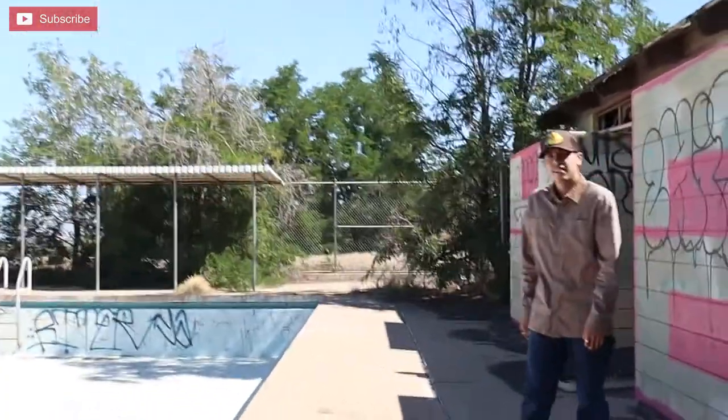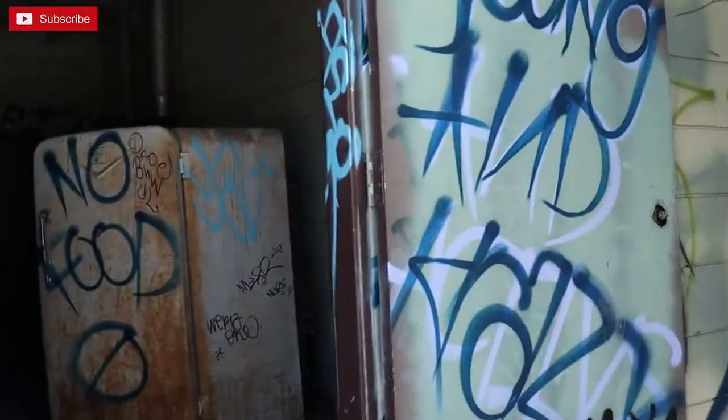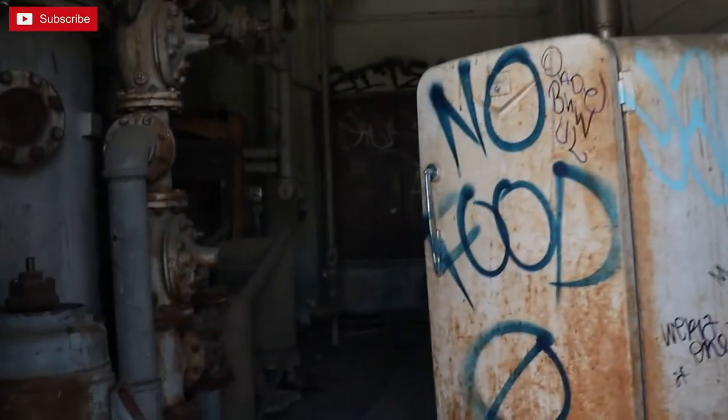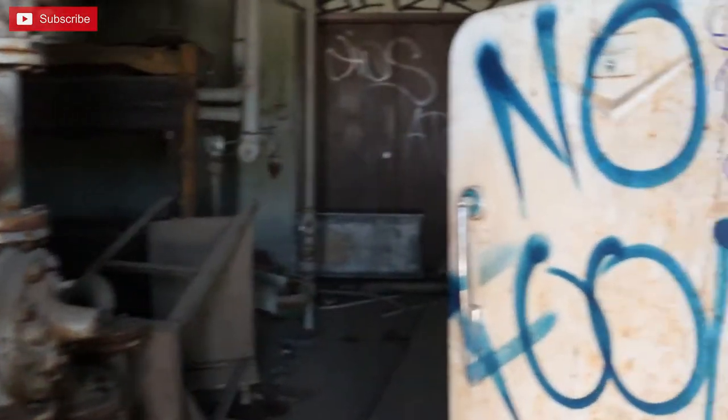What's it look like? Just like a heating room where you have like heating water. Oh, the pump and stuff. And oh, an old fridge though. Closed, and the other one's so like piss all over. It's pretty cool though, this equipment. This fridge is cool, it's old. This thing is cool, this filter or whatever, or this heater. Looks like a gas heater. Big old water heater. Everything else just smells like piss down there.